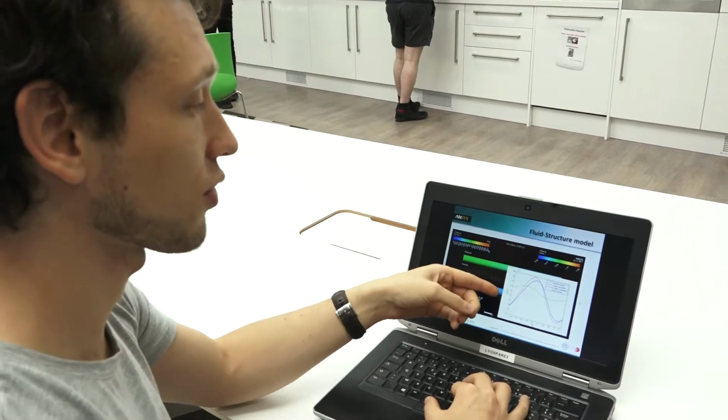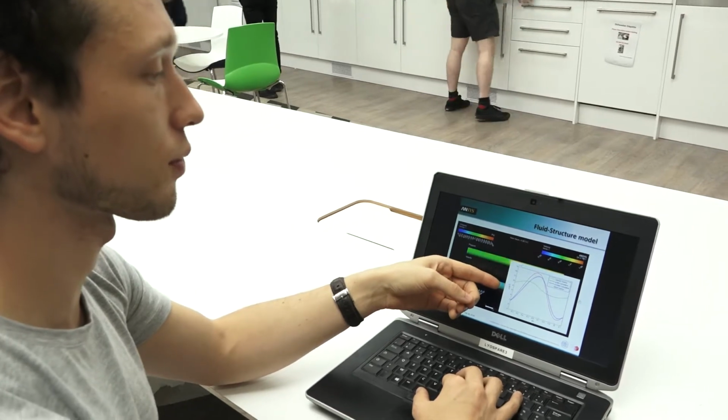So the main innovative part is that we can do simulations in real time. We've looked at multiple models and come up with a strategy that allows us to do real-time simulations, where before it was only possible to do these within the time span of a day, perhaps 2 days or 3 days.